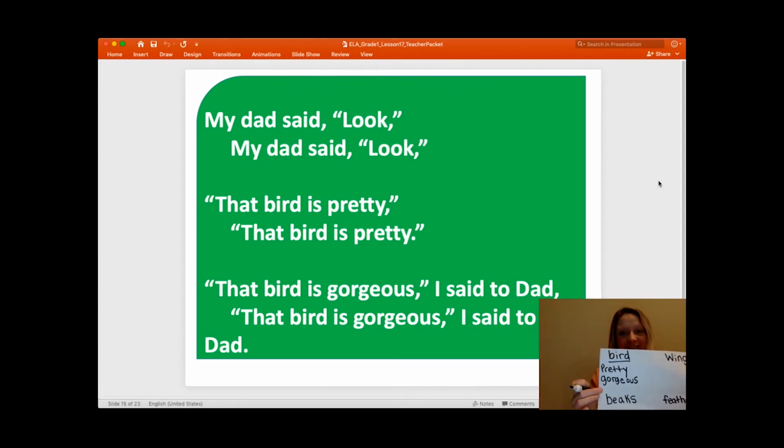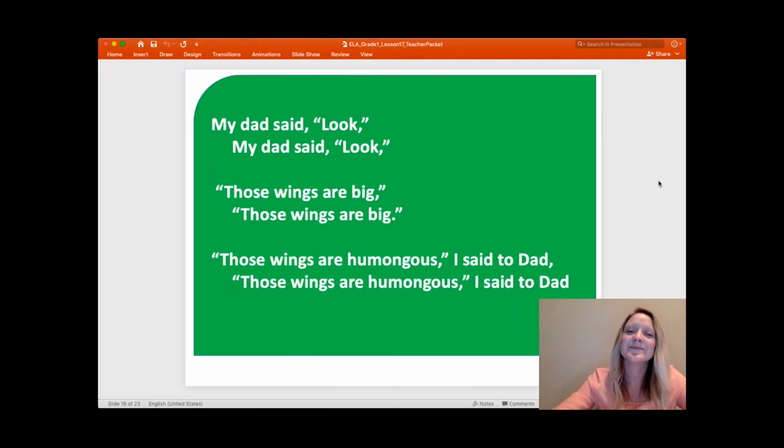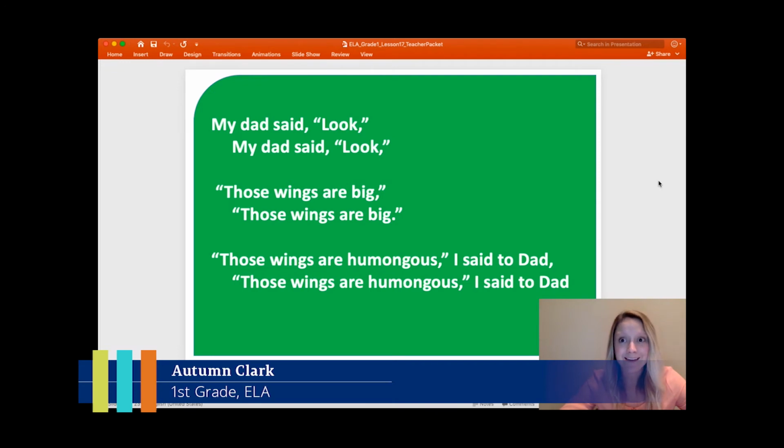Did you add your next describing word? Awesome job. Let's keep reading and see if we can find some new unknown words. My dad said, look, those wings are big. Those wings are humongous, I said to Dad. I just heard some more, boys and girls. Could you think of any describing words to describe the wings?